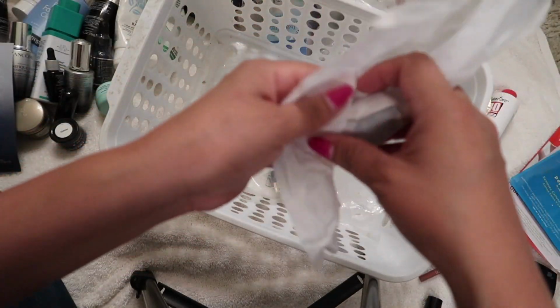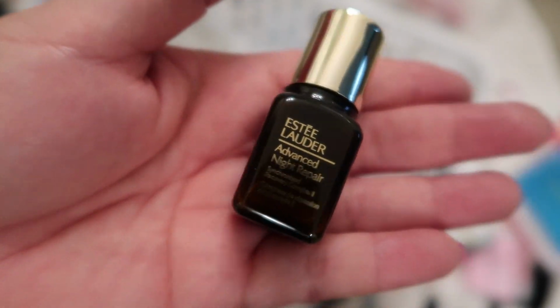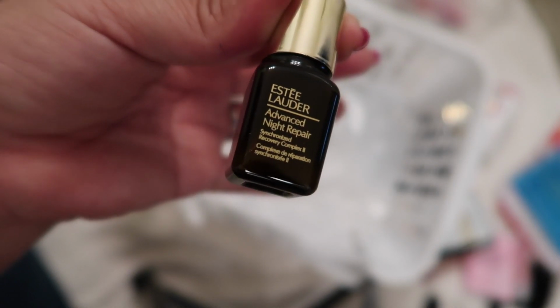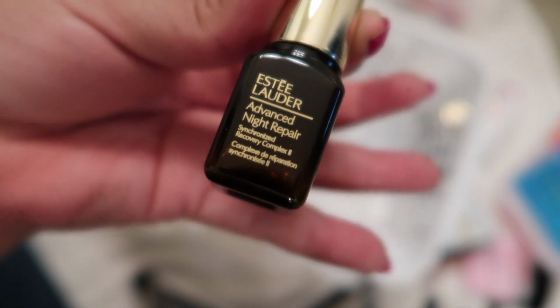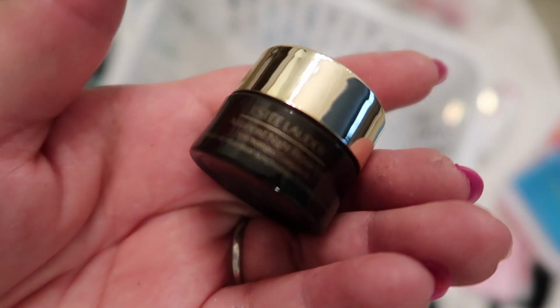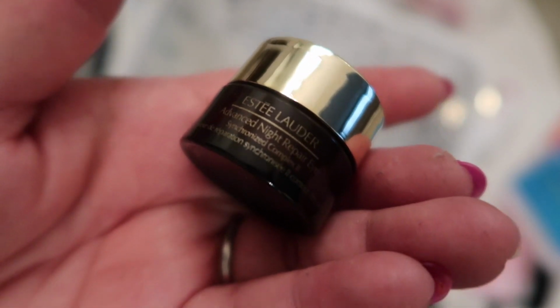Another gift. Look at all of this. Oh yes. The most popular Estee Lauder Advanced Night Repair. Look how small it is. This thing is so freaking expensive though. I always wait until Christmas time when Macy's gives you like an additional 15 or 25% off. That's the time to buy it. But I will definitely be using that. I've been missing out using this ever since I finished the one I had. And then this is the Advanced Night Repair for your eyes. Ooh. Okay, so then that is all gone.